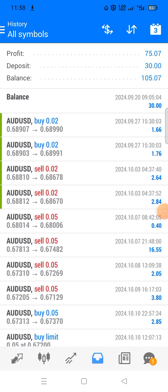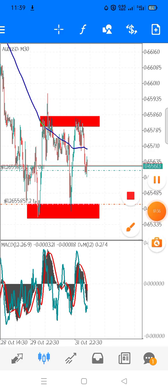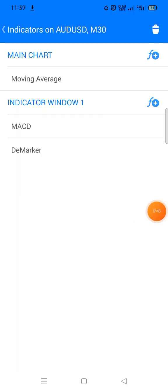And again, guys, let me show you this before I end this video, because it's getting so long. I've shown you what I use. These are the two indicators. I'm using moving average, and I'm also using MACD. You can see. And I'm using D maker, as I said earlier.